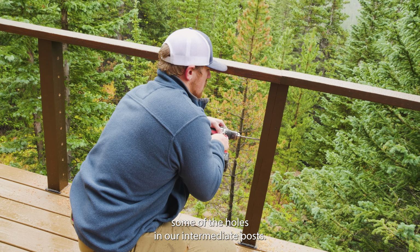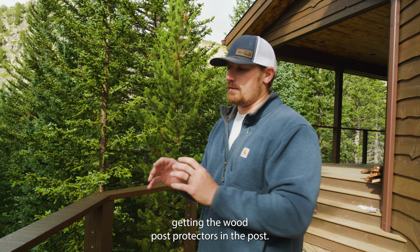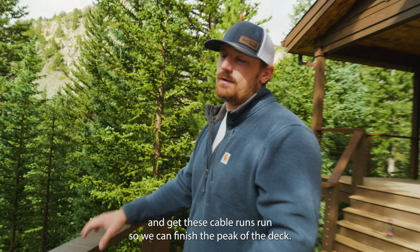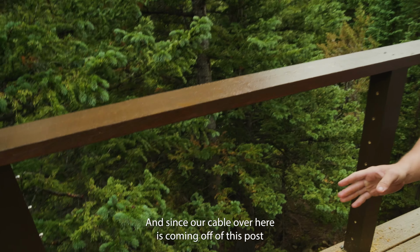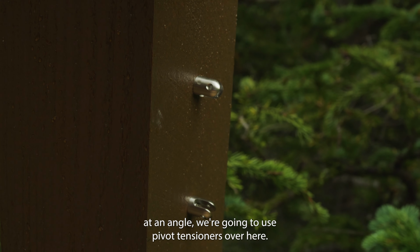The reason why is because the rain last night caused some of these posts to swell a little bit, and we're having a really difficult time getting the wood post protectors in the post. So we're going to open up these holes and get these cable runs run so we can finish the peak of the deck. We're using a straight in stop at our termination post at the bottom of the stairs, and since our cable over here is coming off of this post at an angle, we're going to use pivot tensioners over here. Whenever you've got cable runs like this, all you're doing is selecting the termination fittings at each end of the run to match the post scenario.